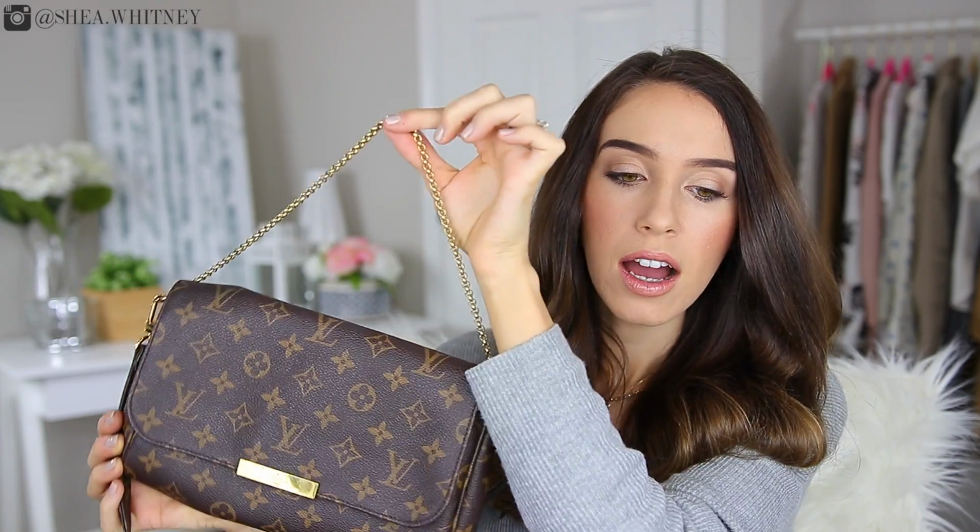I have heard that some can be kind of loose, and that could be bad if you want to be secure, but mine is really good, and it holds a very, very good amount, and it has this really nice little chain that you can actually leave out, and it gives a nice little interest to the bag. Or you could take off this strap and wear it as more of an evening bag. So I just really like, again, the versatility of this bag, the ease of it. It's definitely one of my favorites. Hence the name. It's definitely one of my favorite Louis Vuitton bags.